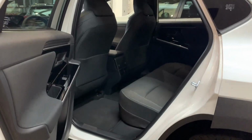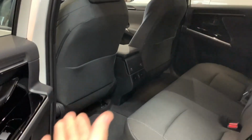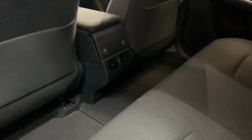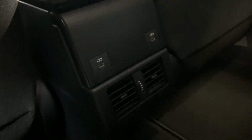In the back, lots of space. I think even from the video you can tell how much legroom there is. And even in this base model, pretty well featured. So we have 2 USBs. A little hard to see. There they are. 2 USBs. We've got the vents in the back. I believe there are still vents underneath the seats. And we have the vents here in the console.